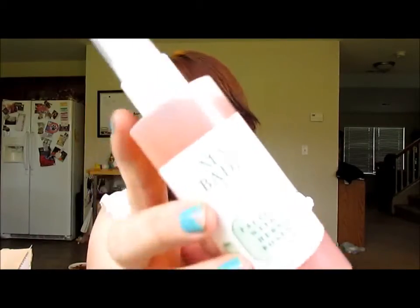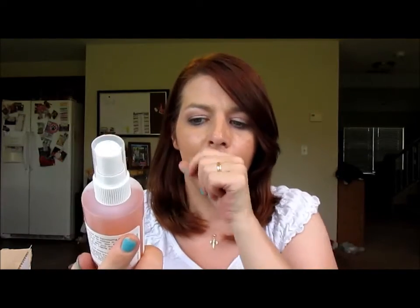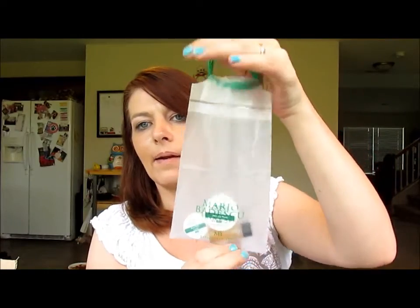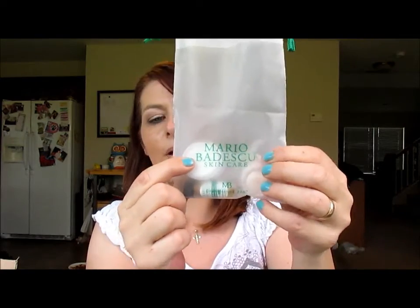Here it is. It's the facial spray with aloe, herbs and rose water. This one's 4 ounces. I believe it was $7, and I believe there's an 8 ounce one for $11. I really wanted to try it. Now, I can't say his name very well. Mario Badescu. That's how you spell it, in case you're interested. And when you order, you get 3 samples, and they came in this cute little bag. Look at the bag. I love it. I think it's adorable. It has the Mario Badescu skincare label on it.